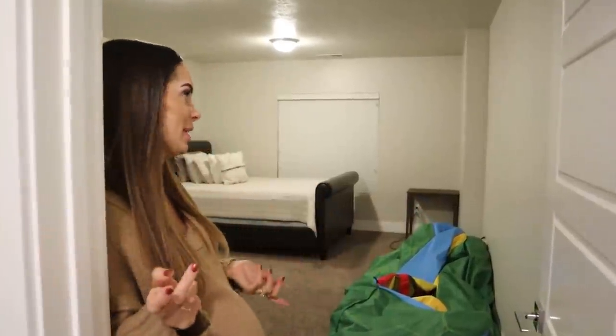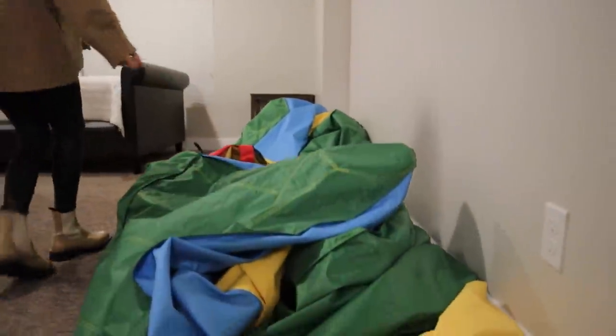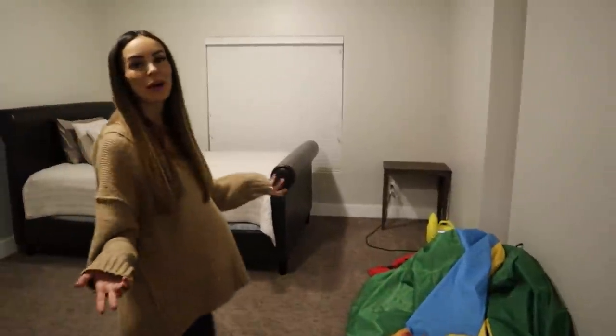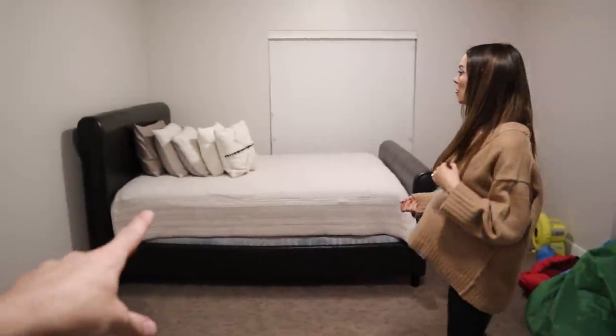This is what would be the guest bedroom, spare room for when people are staying here, but we've made it the bounce house room. We'll show you. Trust me, we use this every single day. When it's warm out, we have the bounce house in the backyard. But now that it's snowing, we have it in here and it fits perfectly. And the kids just go wild. That was our first bed that Kara and I had, remember?